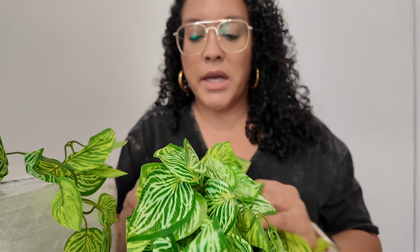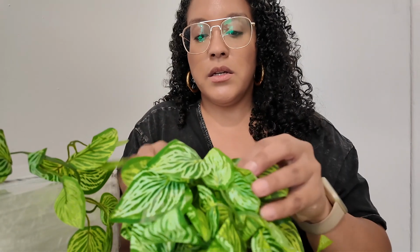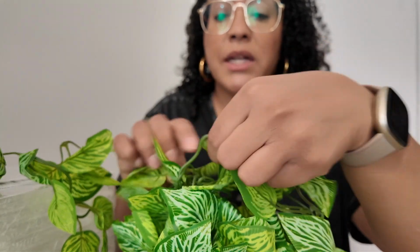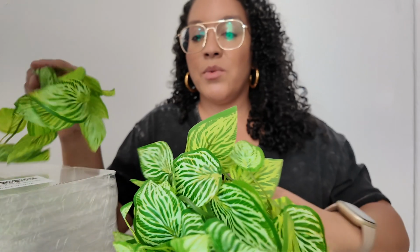I figured a faux plant would be the way to go versus having a real plant for the bedroom, especially in my desk area. But for the rest of the house, like in the living room, I would like to get a real plant. I'm gonna have to just buy it one day and like surprise the boy with it. Like, ta-da! I bought a plant, mofo. You're gonna have to deal with it.